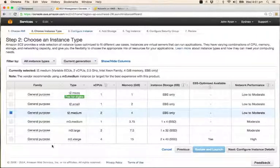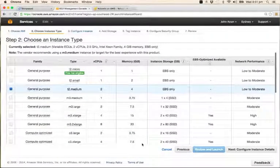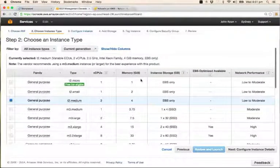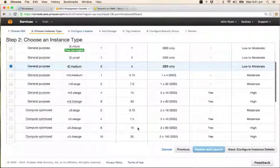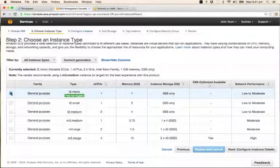You can certainly feel free to go a lot bigger. You probably wouldn't need 30 gig of memory for Yellowfin. I don't think we have any customers that need it that big. However, there's a lot of different options that you do have here, and I just want to emphasize our minimum is the third from the bottom. However, Yellowfin will work if you do want to try it with one of the smaller instances.